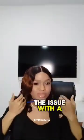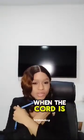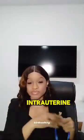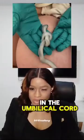The issue with a nuchal cord is when it is too tight around the baby's neck. When the cord is too tight around the baby's neck, it's literally strangling the baby to death. That's when you can have things like intrauterine fetal death from a nuchal cord. It will be from a cord that is too tight. That's scenario 1.